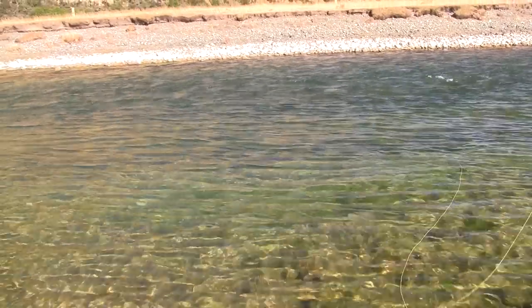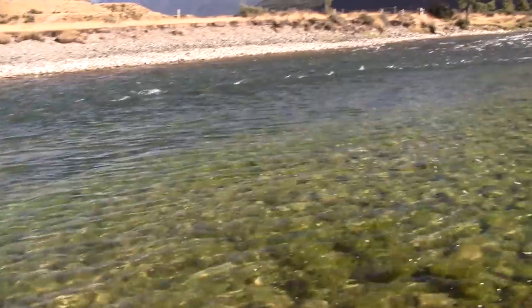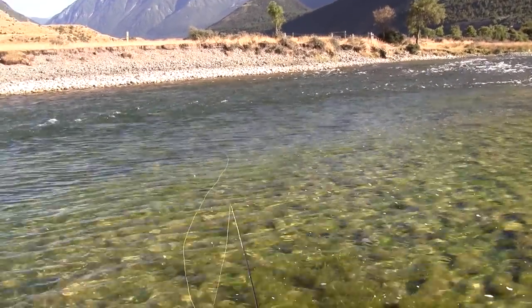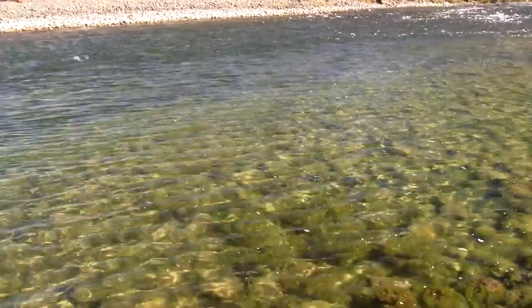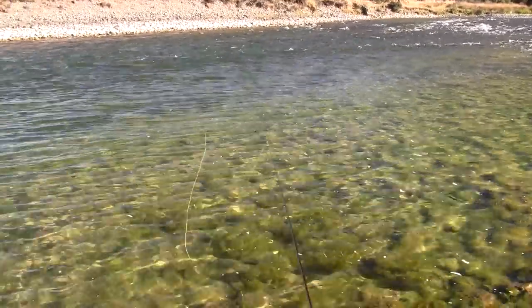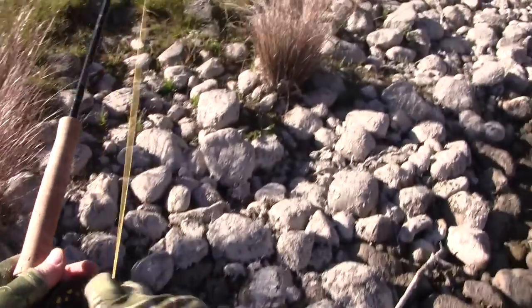Oh, there's one. Got him. Oh, he's off too. Just a little fish. Again, he just came down and sort of pinched at the fly. I don't know what that is actually. Just like the one I lost before, not a big fish. Oh, that's a good one. Got him. Yeah, it's better. He's not big, but he's a fish.